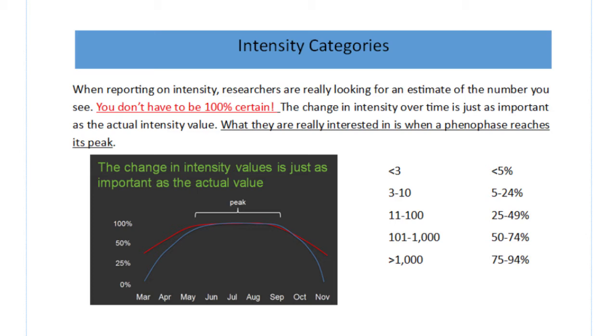For example, you might start reporting intensity and miss the initial smallest measure of intensity, or misinterpret it to be higher than it actually is, shown here by the red line. As long as you show the change in intensity over time on your plant and capture the timing of the peak, even if you don't get the actual numbers exactly right, that is still very useful information.